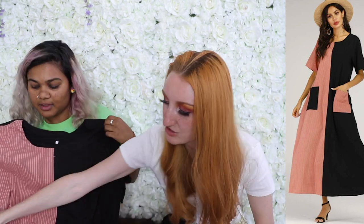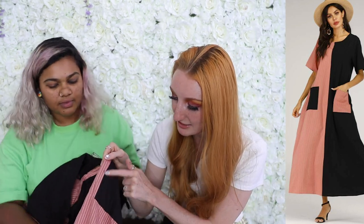I can see some loose stitches on yours already around the pockets here. Yours is pulling. The combination of the crinkles and the loose stitching just makes it look really strange. It might look nice on, but not good first impressions. Yeah, agreed.